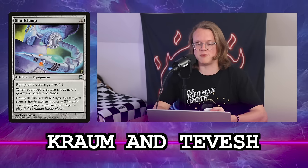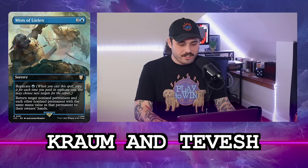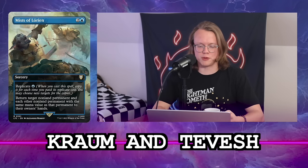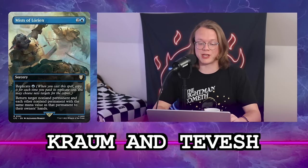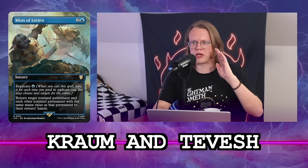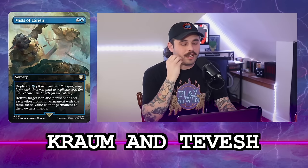Here's a card I've never seen before. Mist of Lorien. I was just looking at that. Yeah, what is this? Is this a Lord of the Rings card that I just missed? It is, yeah. It looks like it's from the Commander set here. So this is 2 and a blue for a sorcery with Replicate Blue. Replicate, if you don't remember, is an old keyword from the original Ravnica block. I'm pretty sure. Sure, I'll believe you on that one.